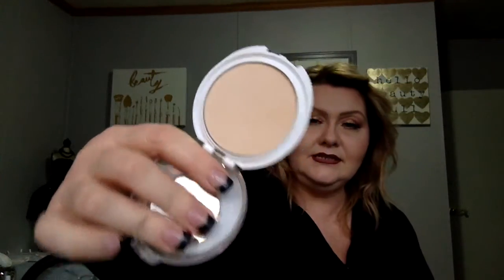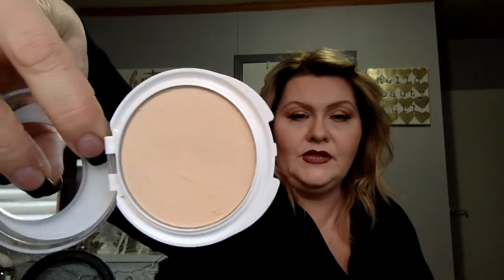And then to set my whole face, I have been using my CoverGirl Advanced Radiance. I heard Toddy talking about this. This one is in 105. Toddy was talking about using this under your eye, and this does work nicely under your eye area without giving you really any issue. But I've been using this on my whole face too since we'd be getting colder weather, and I've really enjoyed it.